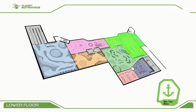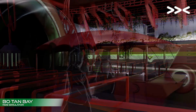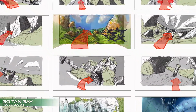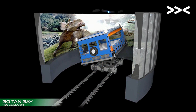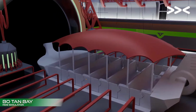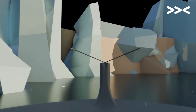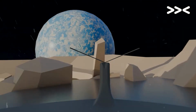Your next mission begins at Botan Bay, our interstellar spaceport, where you board a one-of-a-kind vessel and explore distant biomes never seen before. This unforgettable ride features a ThingWorks immersive tunnel simulator, complete with a fully projected dome and a custom-themed vehicle that can accommodate up to 30 explorers at a time. With cutting-edge special effects, a bespoke soundtrack, and immersive sound design, you'll feel as if you're sailing through the wildest seas of Planet Botaneries. Buckle up! Your journey to the stars is about to begin.